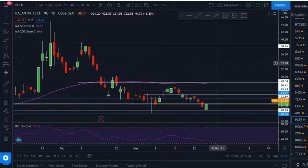But we'll also be going over a massive day that's going to be a huge catalyst for Palantir in the future. And if you have any interest in Palantir, you are definitely going to want to be aware of this date moving forward.